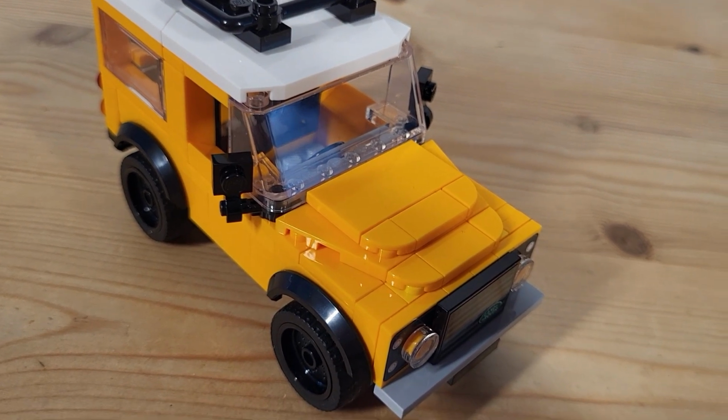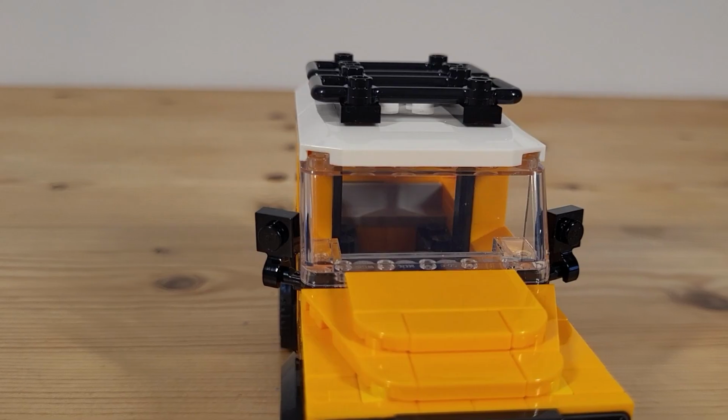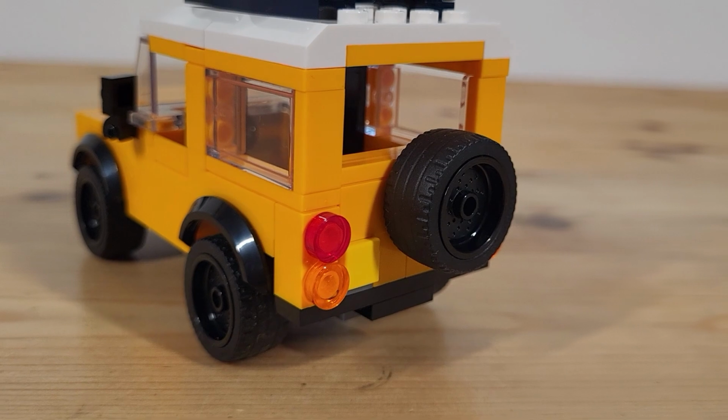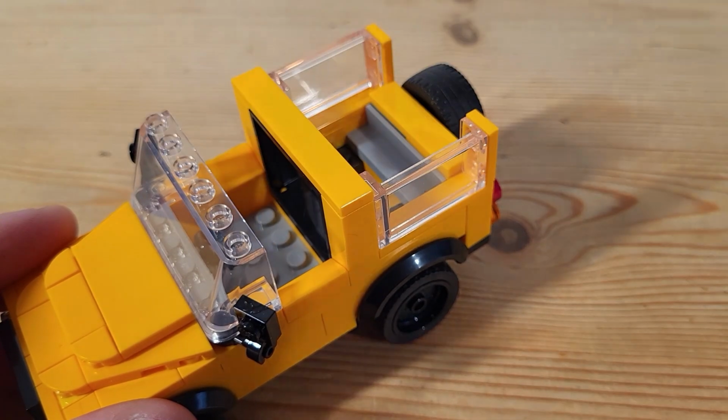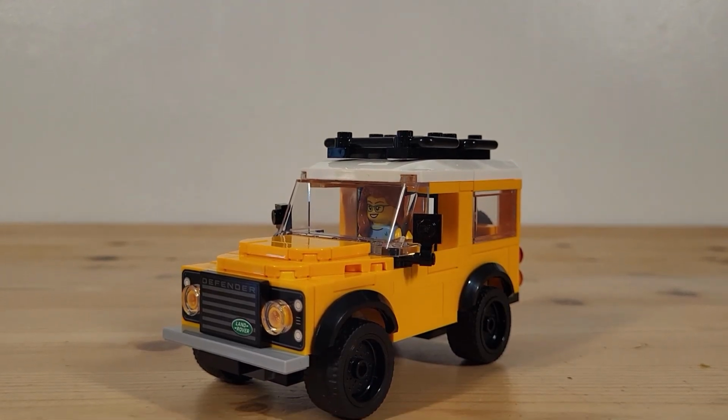The look at the front is great with the bonnet shaping, 2 printed tiles with a sticker grille in the middle, and even both wing mirrors. With the roof rack, rear lights and a spare tyre, side windows with rear storage and space for the minifigure, this is a really great wallet friendly set, and that's why I love it.